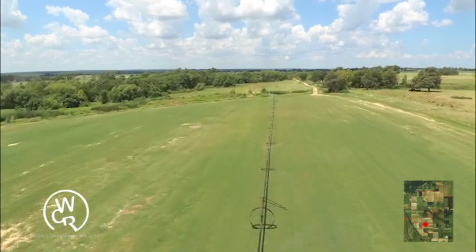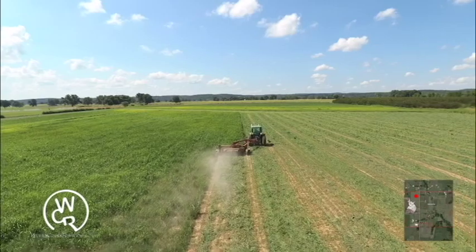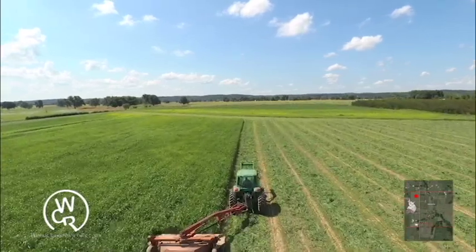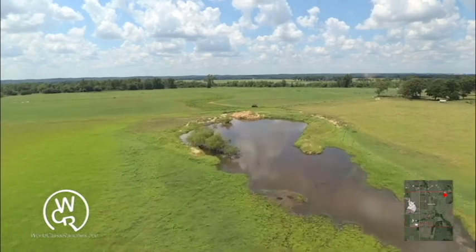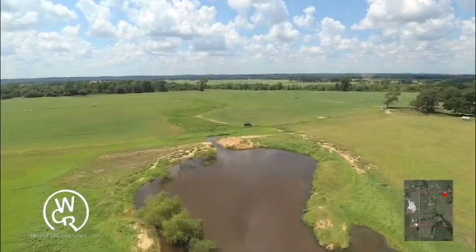This is a turnkey operation which would include 1 year of management consulting from the owner with all employees, customer lists, equipment, cattle, and feed. This is a one-of-a-kind, iconic operation.